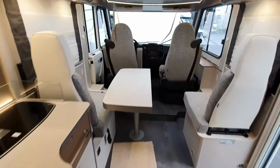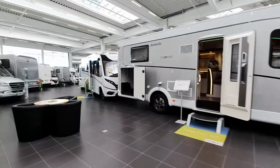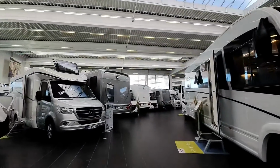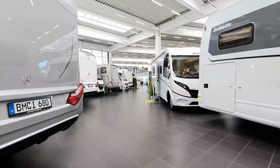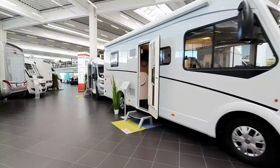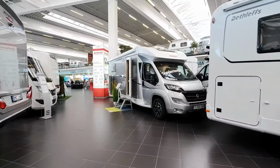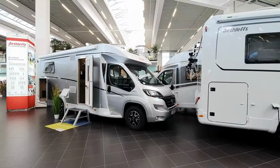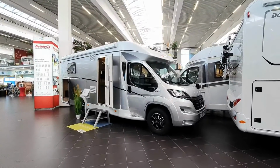Yeah, I don't rate this one at all. Right, what I'm going to do is go back to the one I started off with. And so you can see you've got Heimer here, you've got Carrado here. There's other companies within the group, but their vans aren't actually here. One thing I would say, Dethleffs did a couple of semi-integrated vans on the Mercedes base, which are quite nice inside. But then they look more like Heimer vans, so it's a bit of a problem with product differentiation.